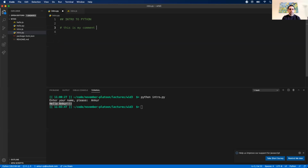Comments, again, are very good practice to have in your code, to tell yourself and other readers of your code what certain code blocks are doing. So definitely comment your code, regardless of what language you're working in. So let's get into some data types.